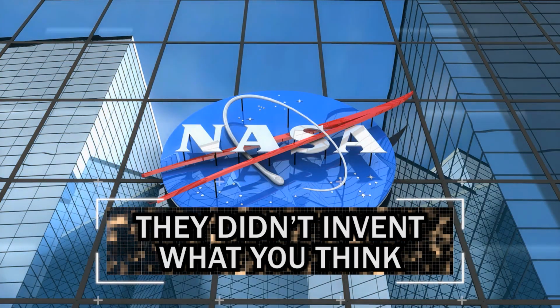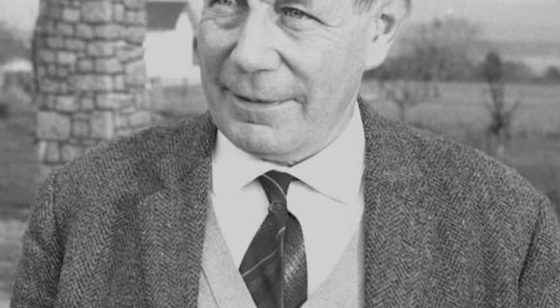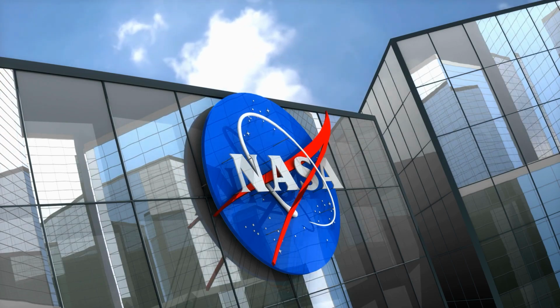Number 5, they didn't invent what you think. The hook and loop fastener, also known as Velcro, and polytetrafluoroethylene, thankfully most generally known as Teflon, are two of the things NASA invented that are maybe the most frequently mentioned. However, neither of them actually came about as a result of any involvement by NASA.